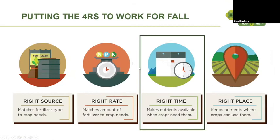I'm sure many of you are familiar with what we call the 4R nutrient strategy or nutrient management, and there's an illustration of this on the screen. Today we are going to be focusing on timing, and particularly related to fall, but recognize that when we change the timing, we may also need to change the source, change the place, even the rate. So these don't necessarily change independently, but we are going to focus on timing and particularly fall application today and some of the implications of that.